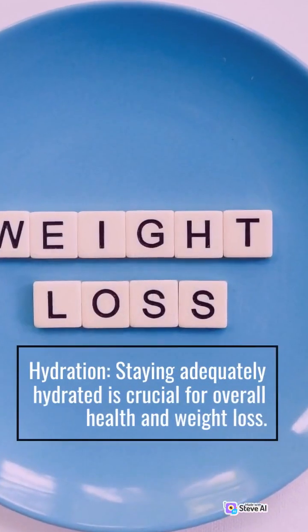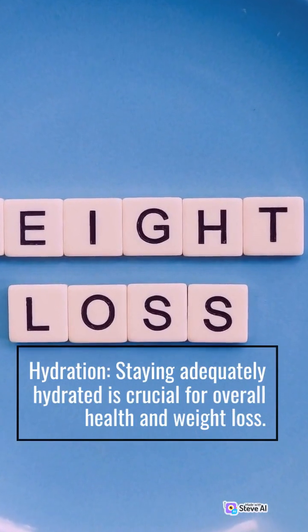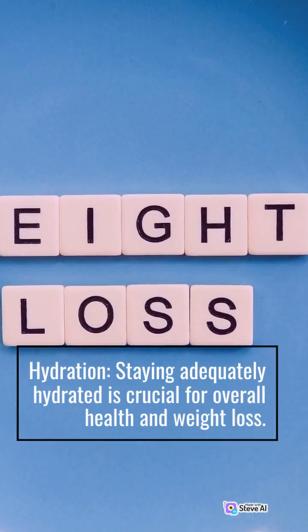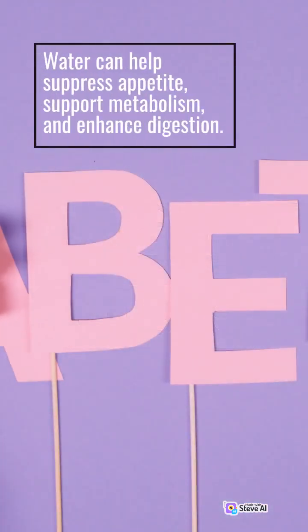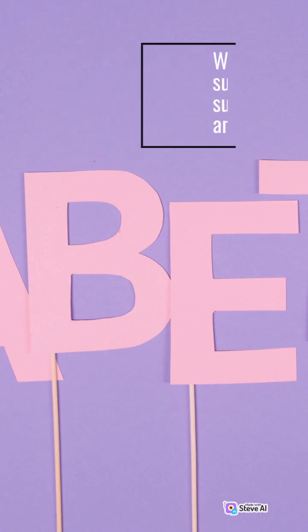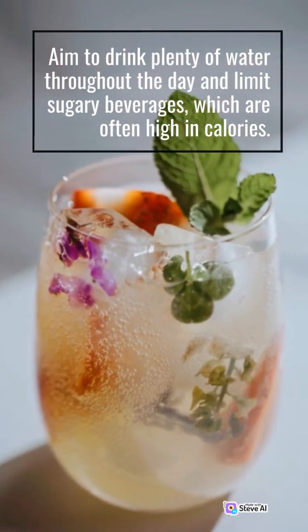Hydration. Staying adequately hydrated is crucial for overall health and weight loss. Water can help suppress appetite, support metabolism, and enhance digestion. Aim to drink plenty of water throughout the day and limit sugary beverages, which are often high in calories.